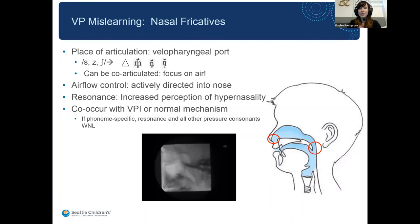All right. Moving on to nasal fricatives, which are the next class of velopharyngeal mislearning related errors I want to talk about. These are my favorite to identify. They're my favorite to treat. They are so rewarding to eliminate from a child's repertoire because they're so atypical that it has just the most magical impact on intelligibility when they're no longer using these.